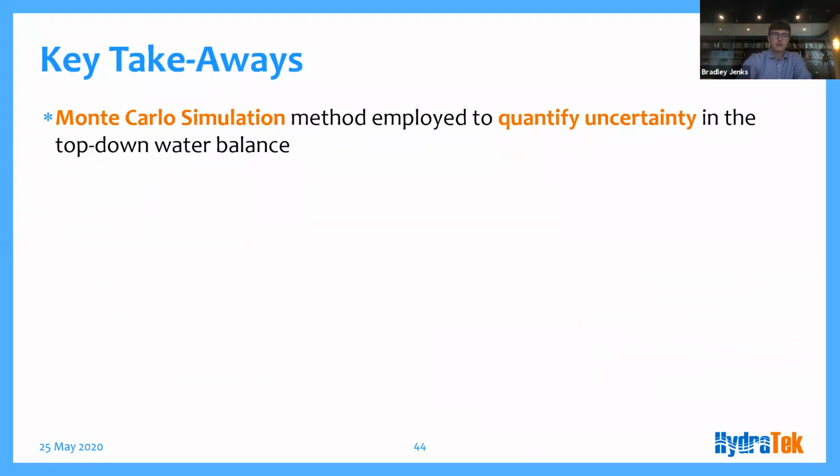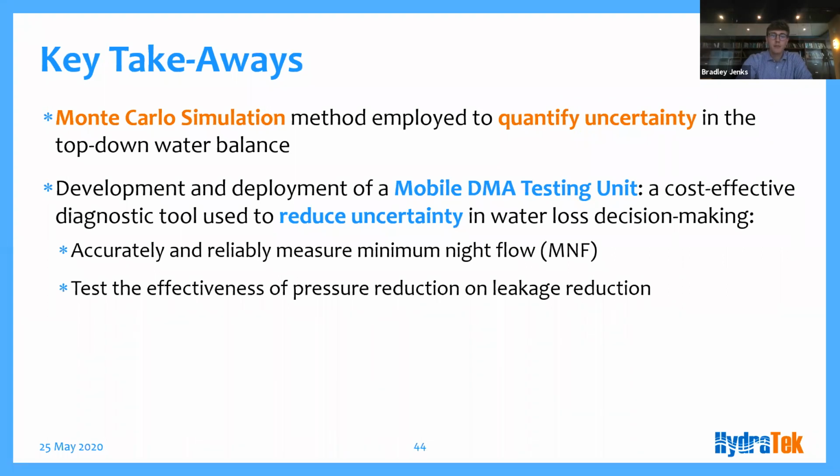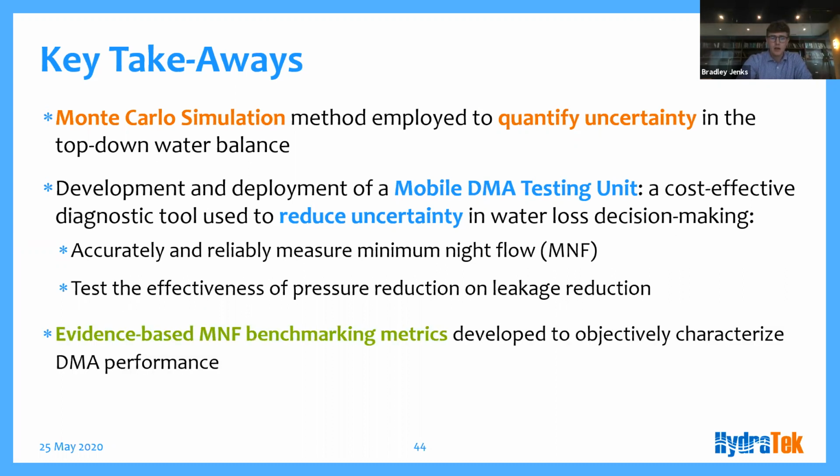So the key takeaways of this presentation were, first, looking at the assessment of uncertainty in our initial efforts for water loss management, specifically as it related to the top-down water balance and quantifying the range of possible outcomes that may come from those assessments. And then looking at cost-effective bottom-up practices, specifically the mobile DMA testing unit, which is a cost-effective diagnostic tool to monitor system performance and inform further water loss investment decision-making through the collection of minimum night flow as an indicator of leakage, as well as testing the effectiveness of actual pressure reduction on leakage reduction in the system. And so using the various evidence-based benchmarking metrics that are being developed, we can objectively assess DMA performance.